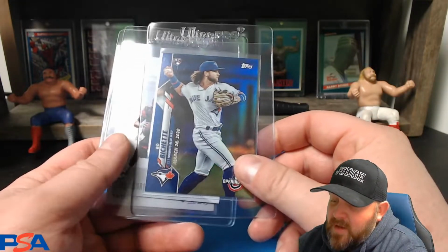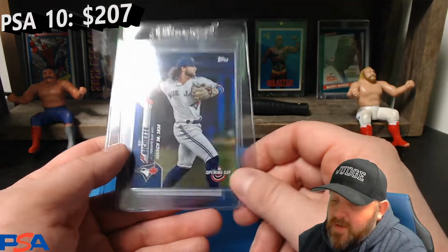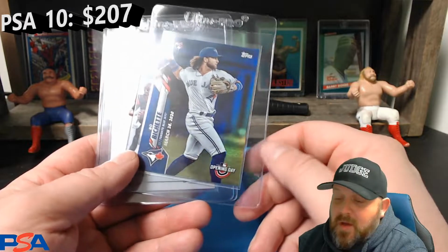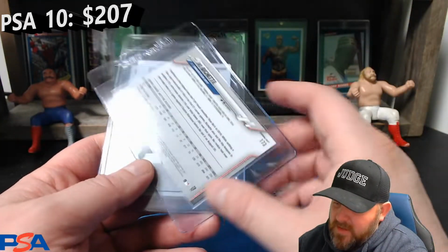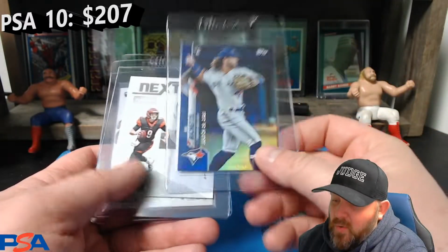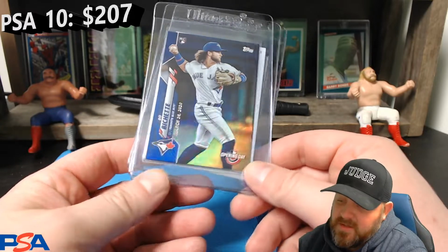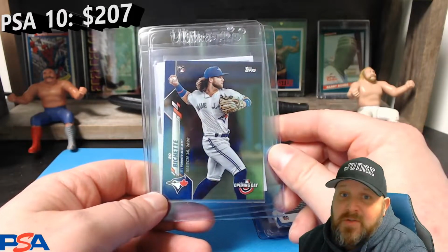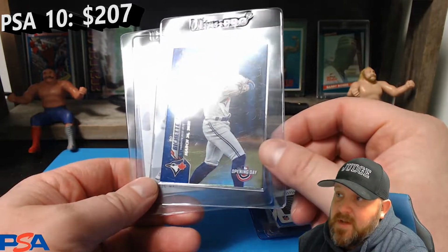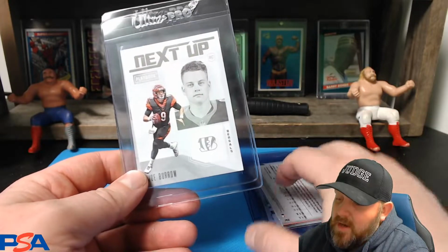Next, I have Bo Bichette. I'm a big Blue Jays fan. This was his opening day blue foil, they call it. It's in mint shape, no scuffs, marks, or anything like that. Again, without borders, it's hard to tell what they judge for centering on these, because obviously there's only this one border, nothing to compare on the other side. So hoping that this comes back at 10, that would be for my personal collection.